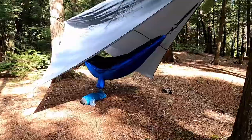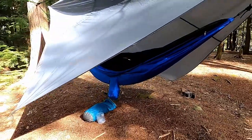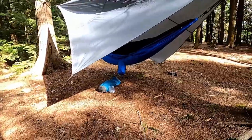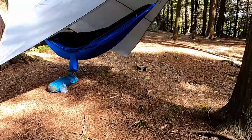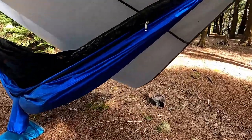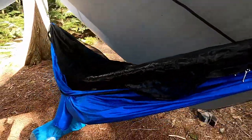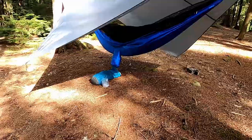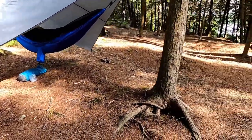So this is my sleeping setup for this trip. We have decided to try hammock camping instead of using a tent for this trip. All in all, I like it so far. My hips and back don't hurt as much from sleeping on the ground. Got a sleeping bag and a few things in there and a tarp. It actually downpoured on us last night too, so it kept us really warm.